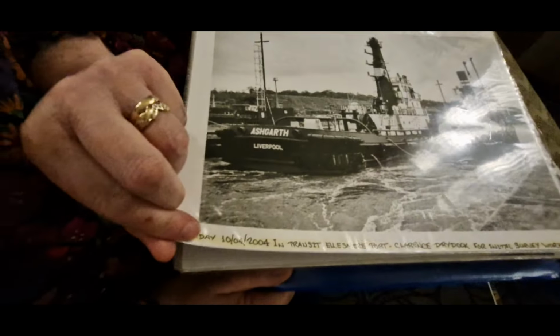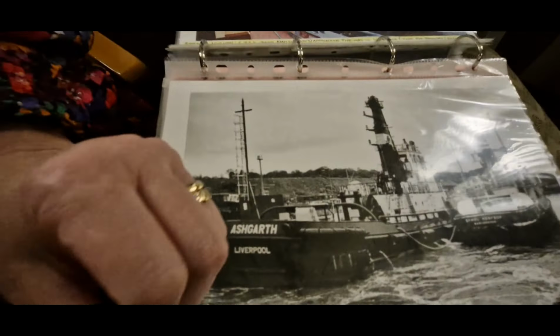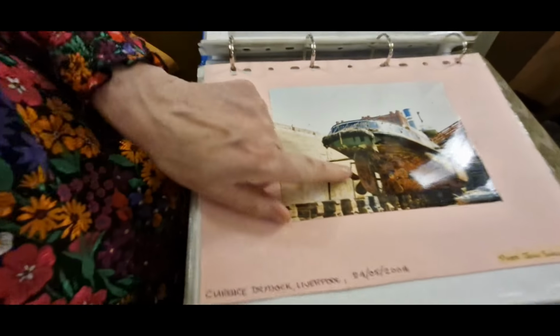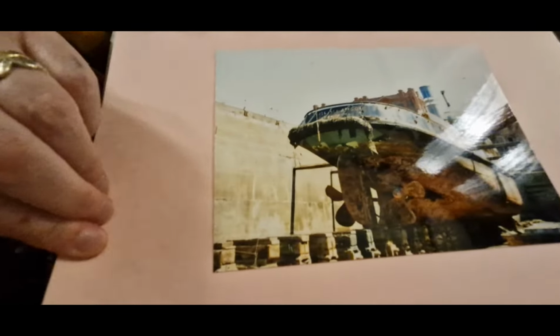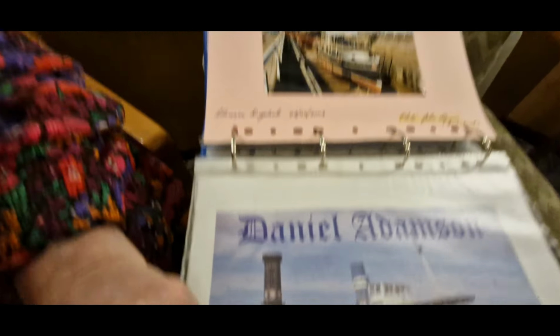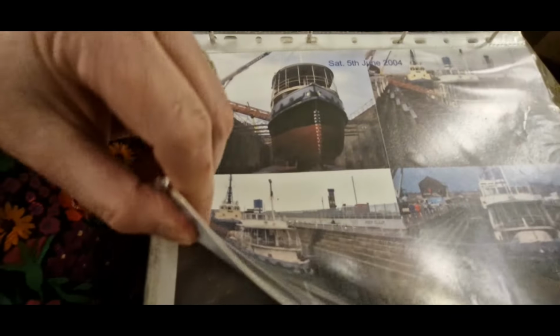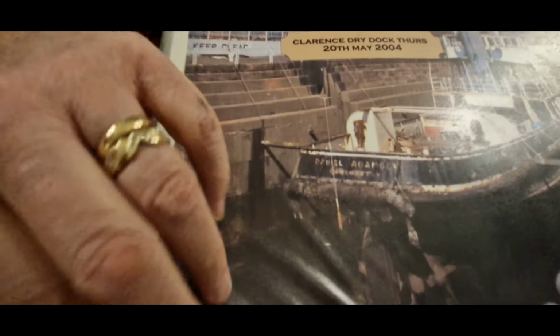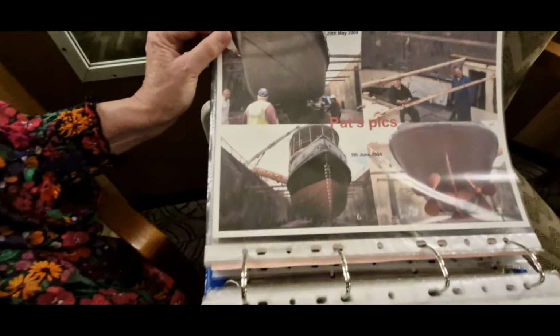There she is working. Oh, look at that one. Wow, look how rusty she was. That is rusty, isn't it? Is that a hole? Yeah, it's a hole. Look at her there, she's in dry dock. Clarence dry dock. 2004. Wow.